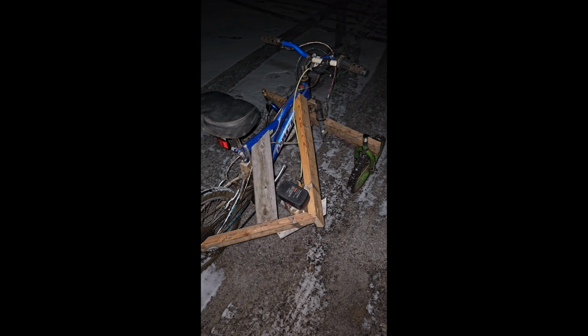All right, gonna test my electric bike. It's a regular bike with front wheels on, so it can stand up. And I got a cordless drill chucked into this. It's a beautiful work of art. Let's see how it goes. Oh, wow, that goes good. Whoops.